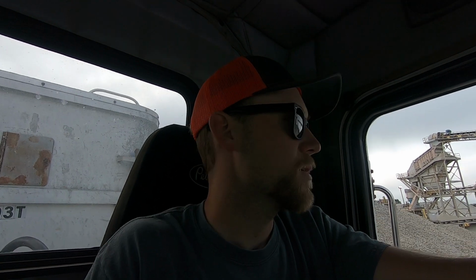I can haul around 22 ton. They tend to load a little bit light, so I ask for 22 and a quarter, and that usually gets me pretty close. So, I'm gonna go scale out and get this brought to town.